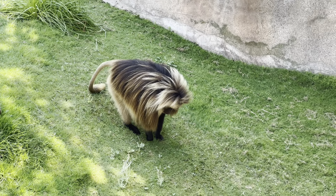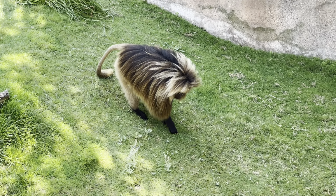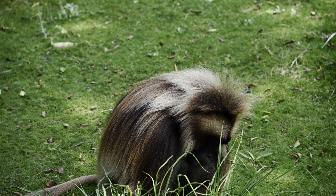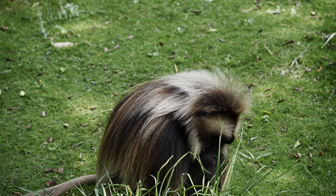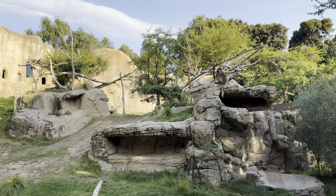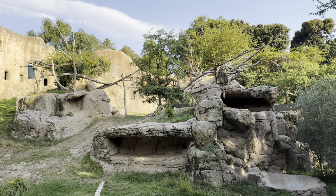These primates are also exclusively grazers, so they're going to be eating grass and a lot of the other grass-like shrubs that are around them in their habitat, and they are specifically going to be living in the plateau regions of Ethiopia and will be living off the scraggly cliffs that make up those regions.